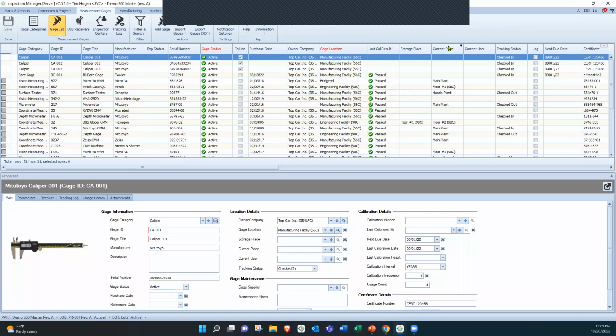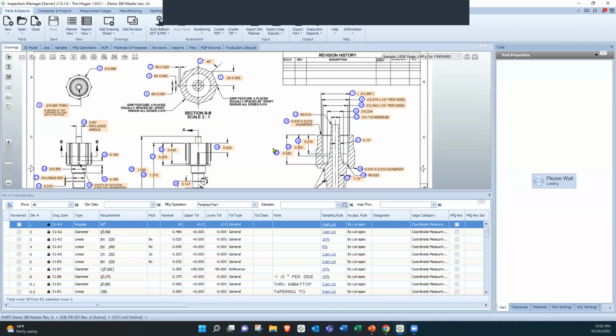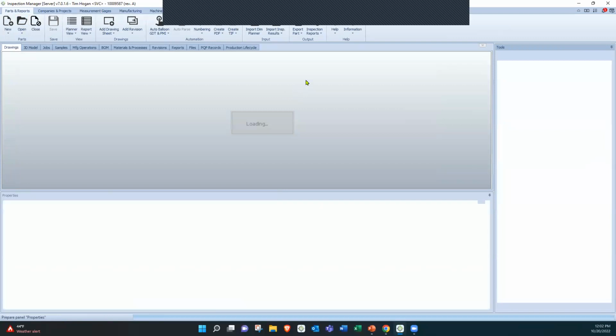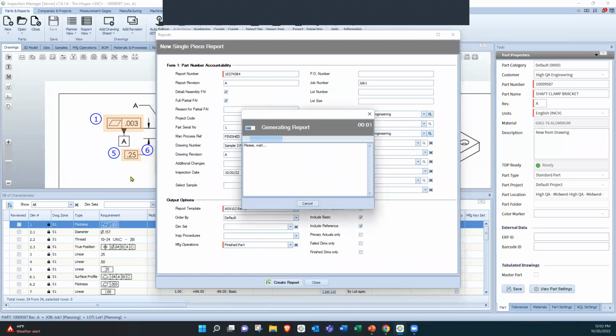Because can you, but can you? Yes, absolutely, go in and create your FAI without any sample data. Right when we were at the very beginning, oh, wrong part. Let me open up the part we were doing before. And when we were at the beginning, you could say inspection report, I want to create this FAI. And right here, you see the select sample. You could just kill the sample altogether and say create report.